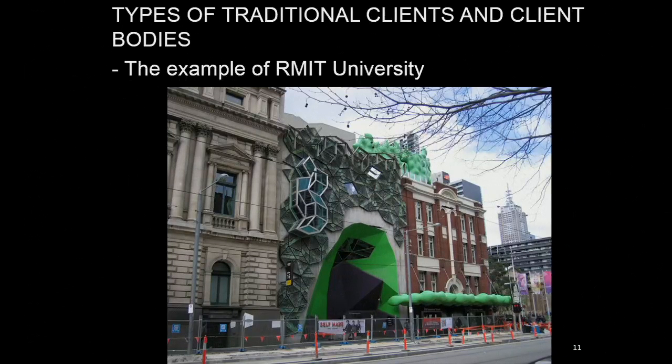And Leon's great skill was that he realized that it was really about the provision of facilities, and that the bean counters, if you like, the accountants who controlled the funds and the university managers, didn't care too much about how the buildings looked, just as long as their space provisions and their budgets were met.